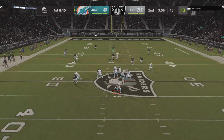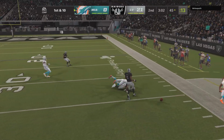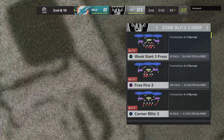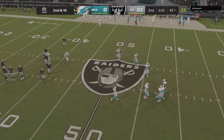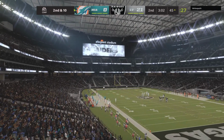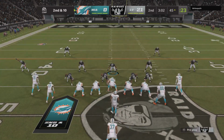Here's Tagovailoa to throw. Flush to his right. And that's going to be incomplete. Too tough to hold on to that one. It's 2nd down. Well, he certainly did a nice job improvising there, extending the play, hoping someone would come open downfield, but they never did. After the incomplete pass, here now is 2nd and 10.